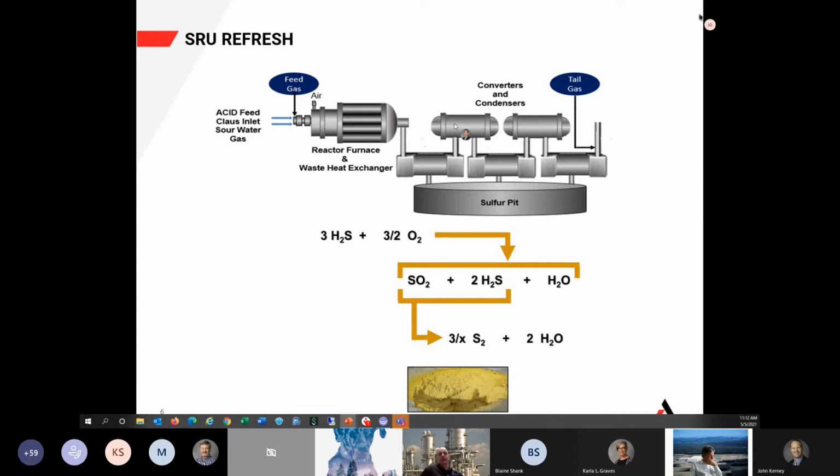This is a little bit higher temperature. This converter right here runs a little bit hotter than this one here. But these condensers right here typically stay pretty consistent in terms of temperature, trying to get that sulfur to come out. And then the final point on this slide is something that we'll refer to. This is where you would typically see a tail gas or air demand analyzer, and this is controlling about 10% of the air mix that's coming into the reactor furnace up here. We're not going to spend a lot of time on this.